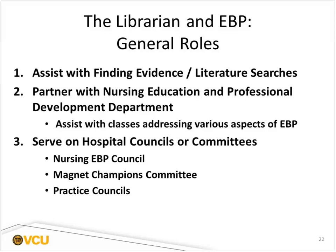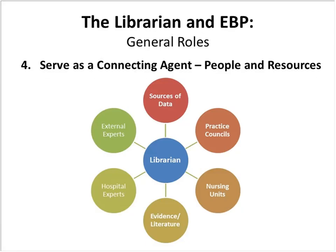One of the most important things, and this is probably the thing I have the most fun with, is that you can also serve as a connecting agent. I know this is true in the schools of nursing too, but the more deeply involved you are, the more connections you make, so that when people come to you, you're able to break down the silos. I find myself being a connecting agent for lots of people.